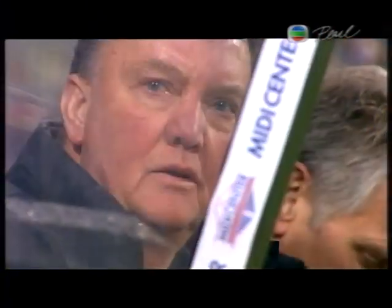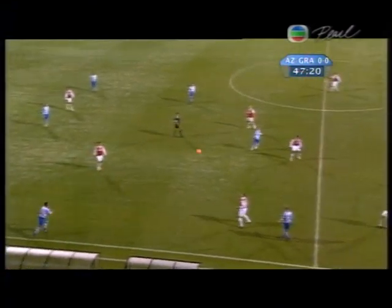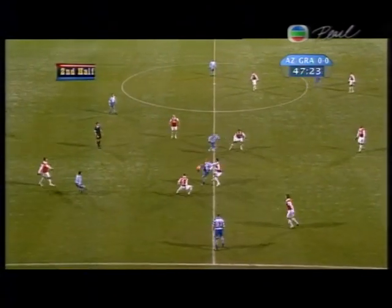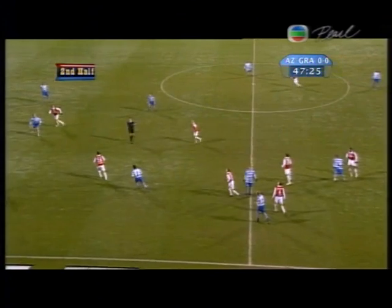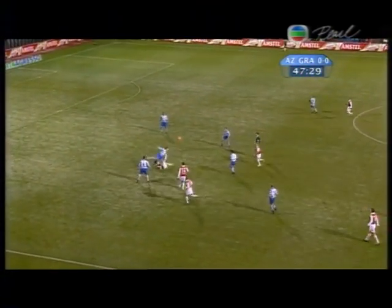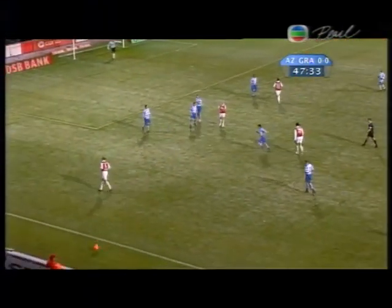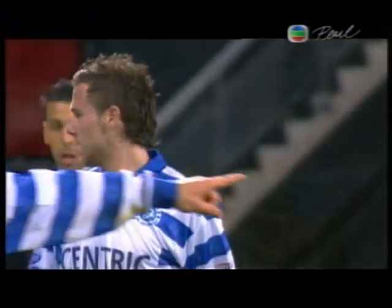Ari just latching onto a cross from Barry Opdam. There's Louis van Gaal, the former maestro at sides like Barcelona, who in all likelihood probably won't be at this club, either of his own choosing or the club management's choosing, at the end of this season, because it's been a disastrous one for AZ.